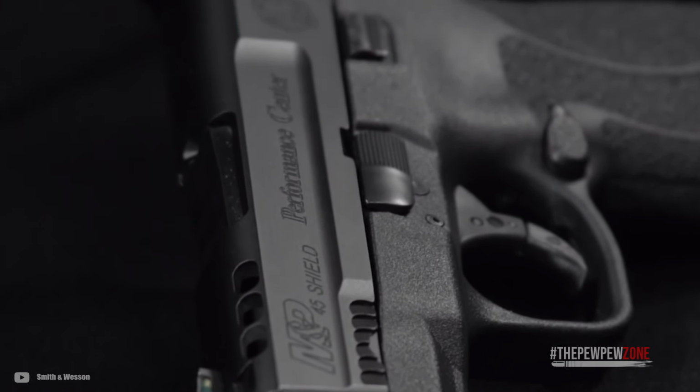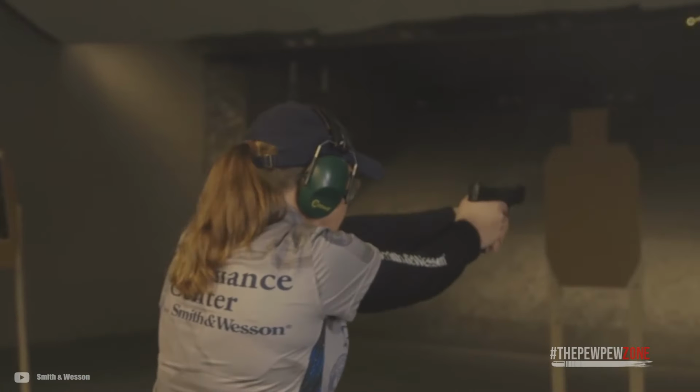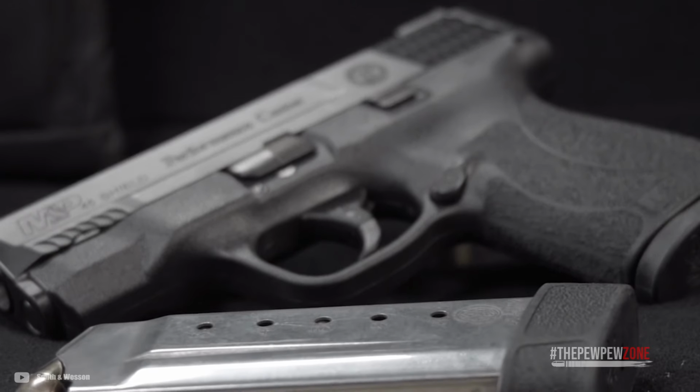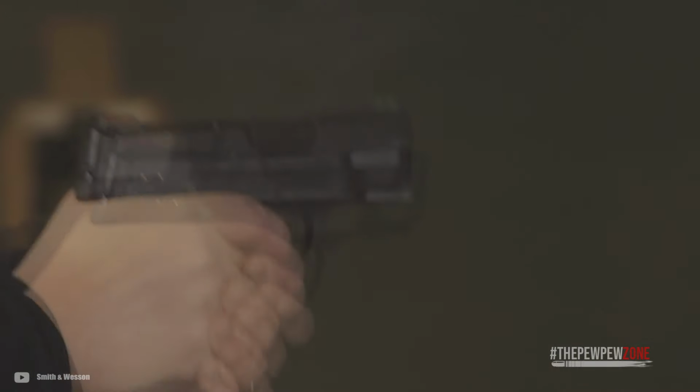The grip feels natural in the hand, and the controls are designed to avoid snagging. The barrel is made from stainless steel featuring an armornite finish. The 3-dot sight provides an excellent sight picture. You get all of this with the Smith & Wesson Lifetime Service Policy.